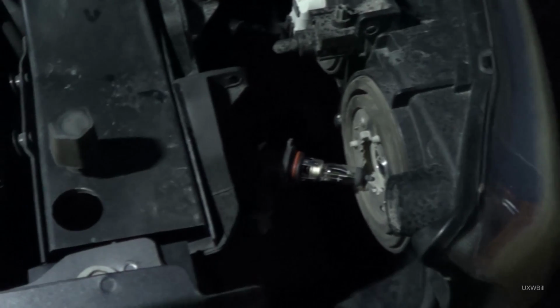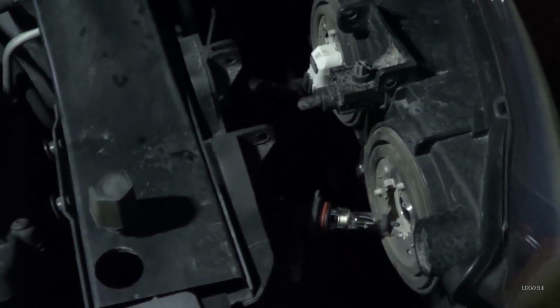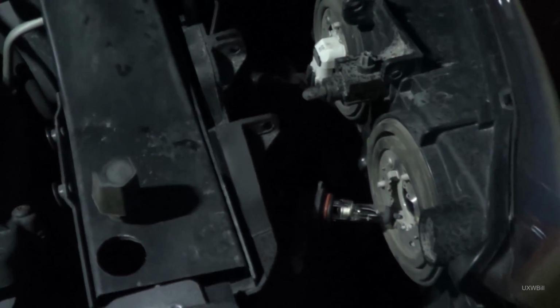So I'm going to go ahead and put the other bulb in, and because I don't have about 18 or 20 hands, I'm going to turn the camcorder off for just a moment, but we'll be right back. Now this looks like a great deal of trouble to me. And here's everything put back together.